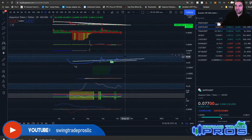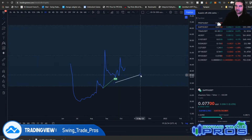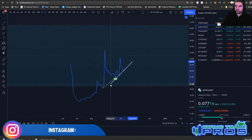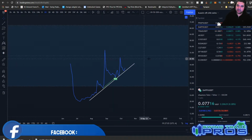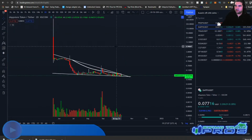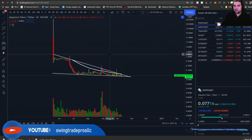You can see this is also wedging out, and it's making higher lows on the RSI, right? So this is something that I really liked on the technicals side of things. I don't know what this project really does, but when you have price coming down and RSI going up, this looks pretty good. We're gonna probably see a major rip out of this one.